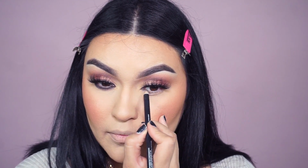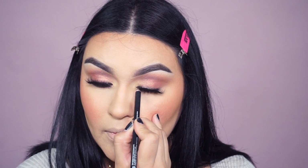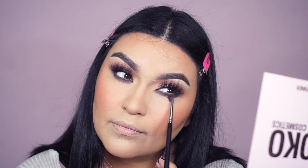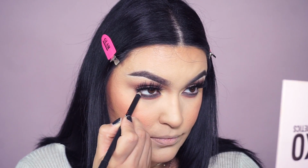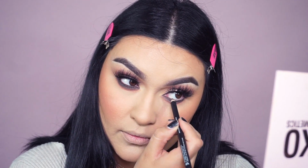Now for my lower lash line, we're going to go back into that Morphe pencil in the shade Richie and just darken up the lower lash line. And then taking my Morphe M507, picking up Truseldorf, that matte dark brown shade, and smoke it out. And then I'm going to go into the color True Shade to blend that and warm it up a little bit more. And then with that pencil again from Morphe, I'm going to apply it to my waterline.